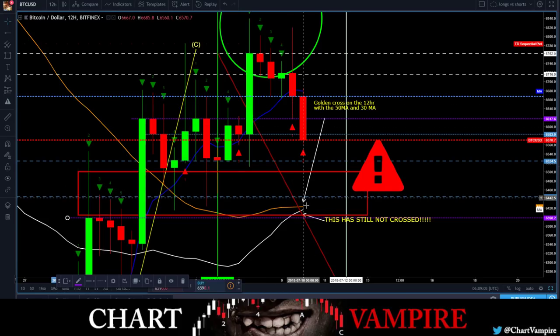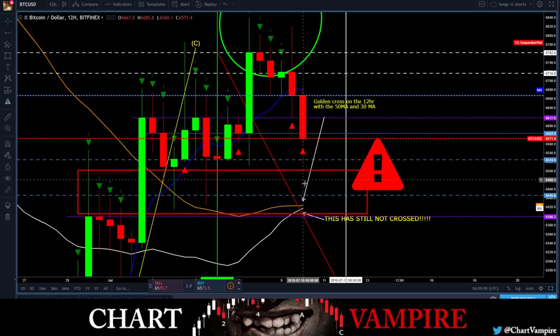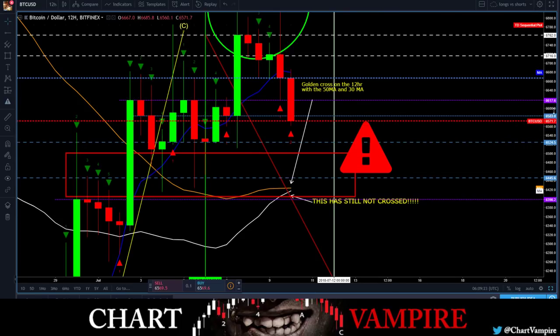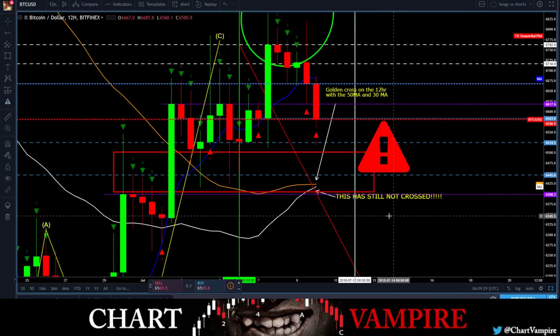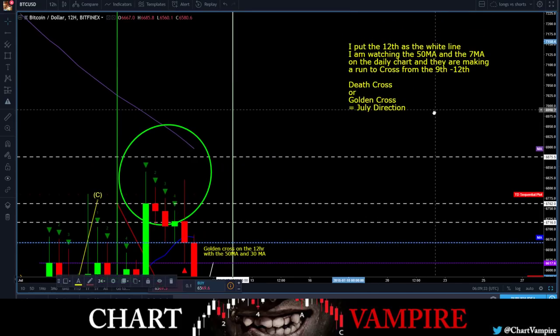Where's that bounce going to be? We're going to have to see how strong and secure this is and how well it holds. But this is six hours away from really, really bad. The clock is ticking, and the bears are getting really close to taking this over. I have told everybody over and over. Where's my other chart?